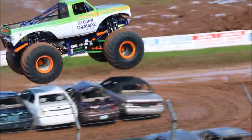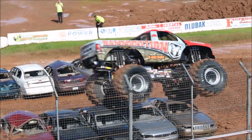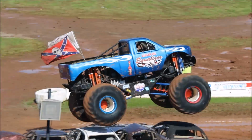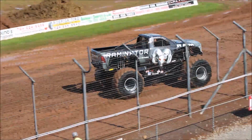All right, we got our field of trucks right here. One half of Natural Disasters Racing, Storm Damage and Travis Mowry, Remunition driven by Jeremy Dishman, Bad News Travels Fast, Brandon Duro. The other half of Natural Disaster, Steve Thompson in Hurricane Force. Equalizer and Mike Hawkins, and Mark Hall driving the Raminator, that big black Dodge out of Illinois.